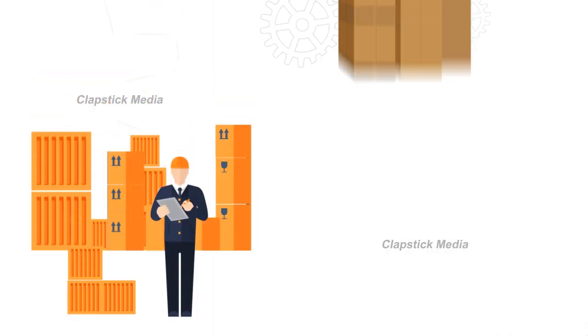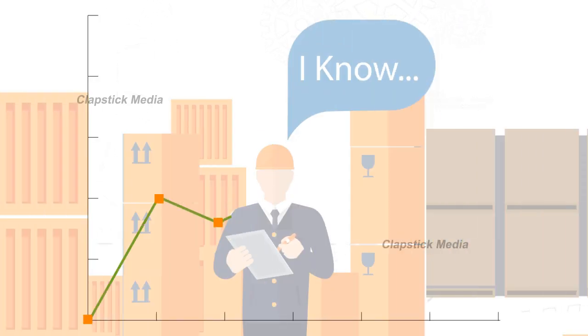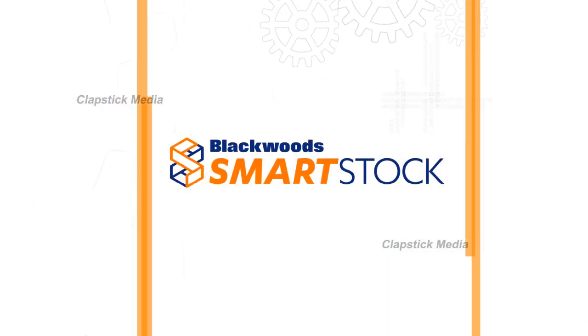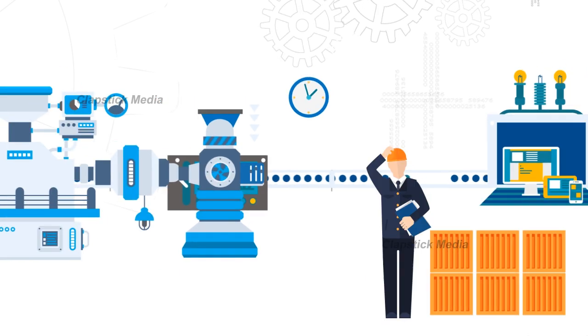Of course, we're not telling you anything you don't already know, but when it comes to improving your business, are there opportunities? Introducing SmartStock, a suite of solutions designed to assist in managing the business within your business.